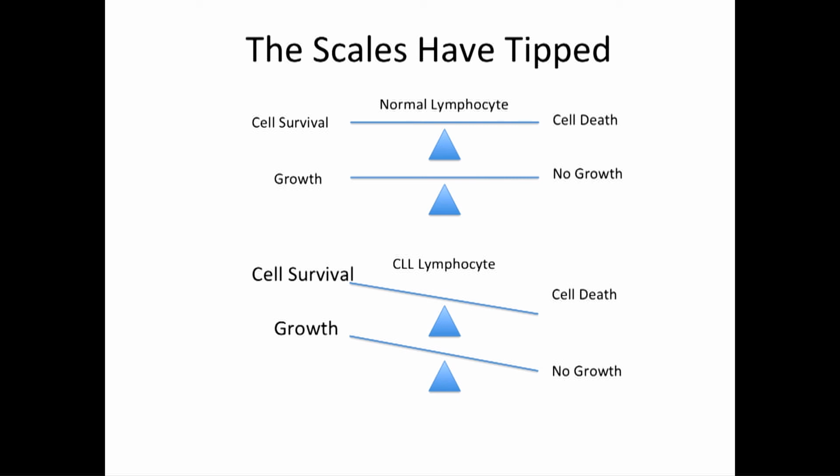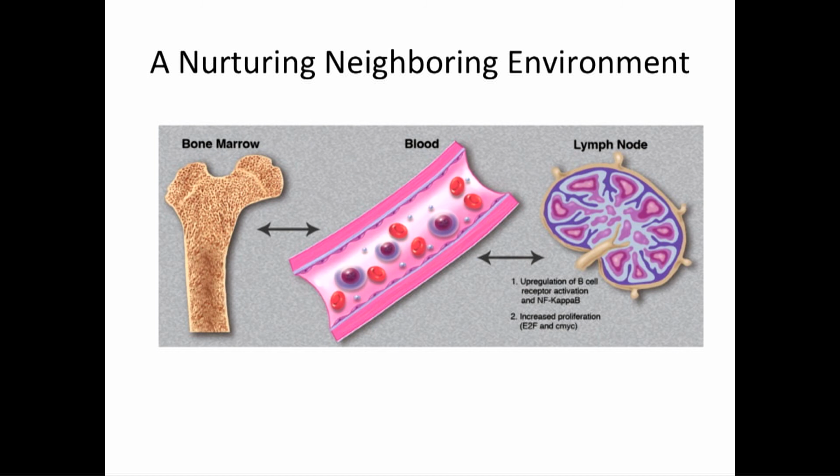And this is important in what led to the discoveries of different treatment strategies for patients. The other thing that CLL cells have is a nurturing neighboring environment. So these cells are well protected and well nourished by the environments in which they grow, whether that is the bone marrow or the lymph node. These signals allow them to move freely amongst the systems, but also have signals that allow them to proliferate and grow.